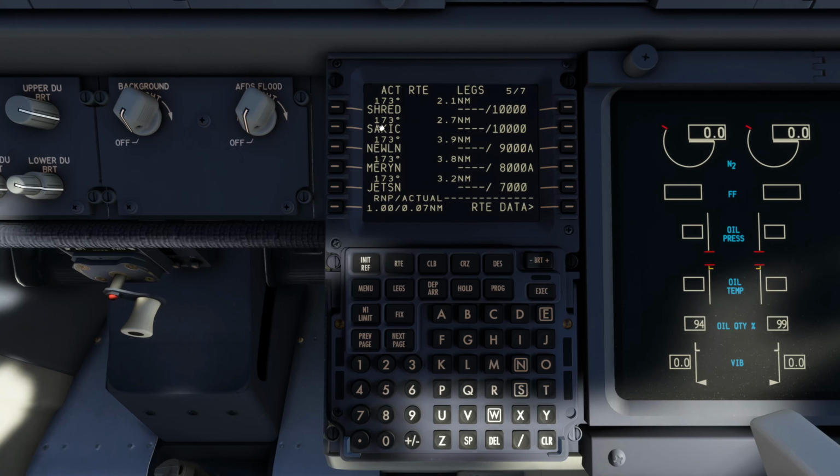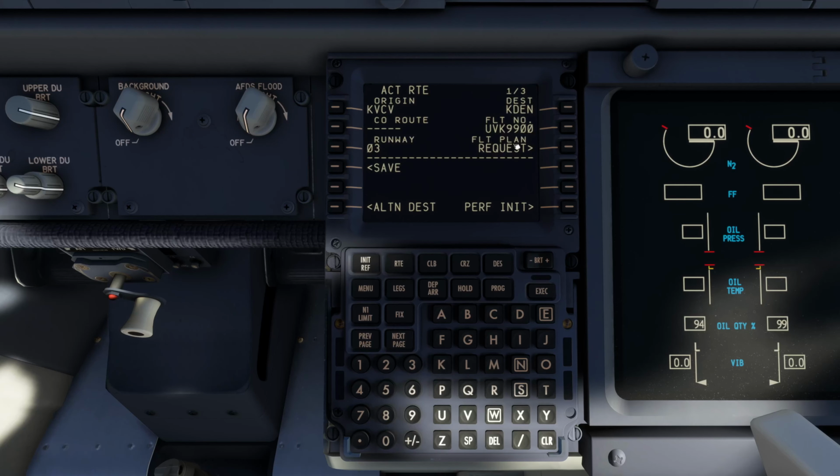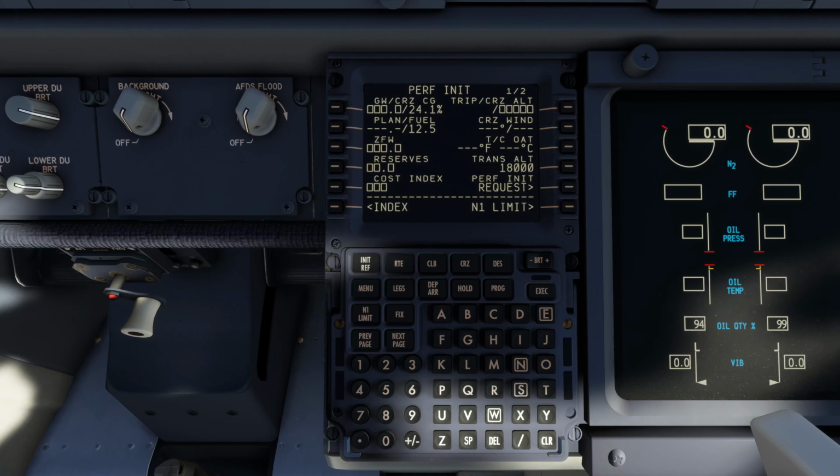And 14 Fox, it looks like he's leveling off there. I'm showing 6,400 indicated, or I'm talking about 2 miles.